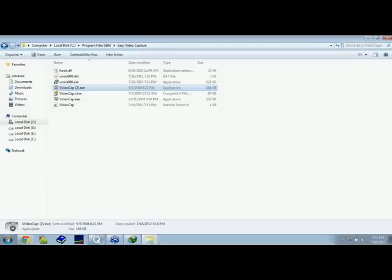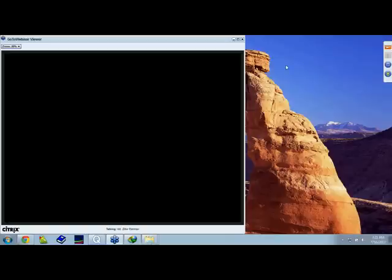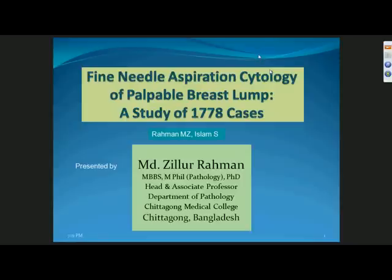4th screen. Yeah, I am in full screen. Okay? Wait a minute. Okay, sure. Yeah. I'll go ahead. Yes. Okay. I'm starting. Mm-hmm. Yes.